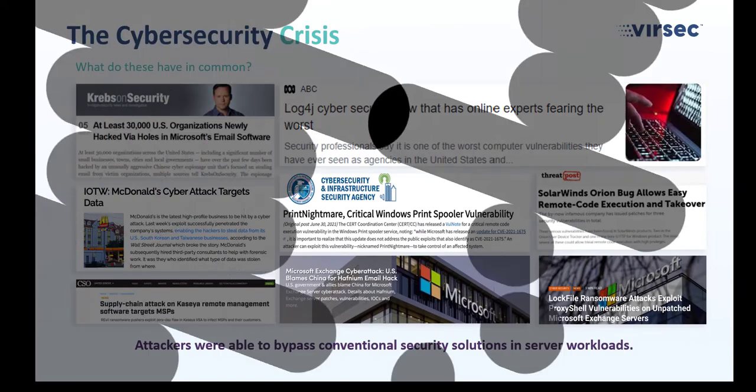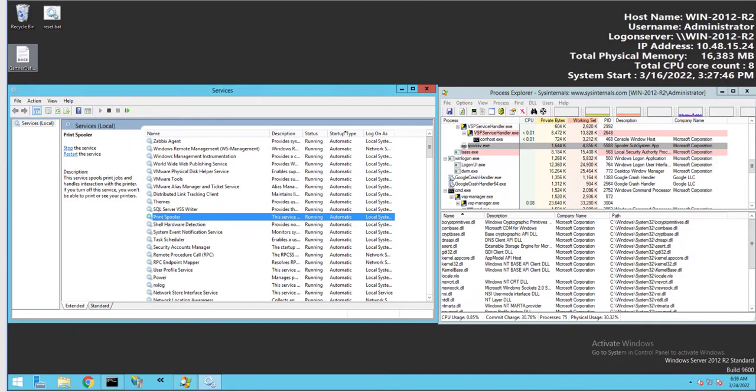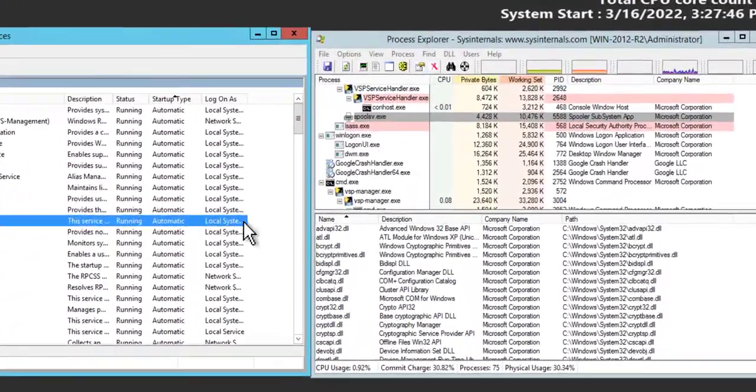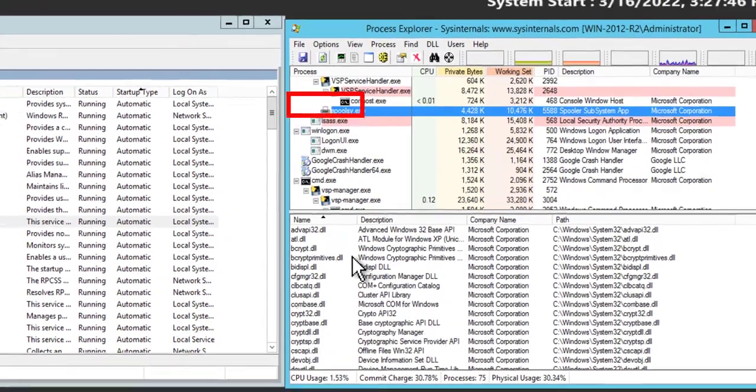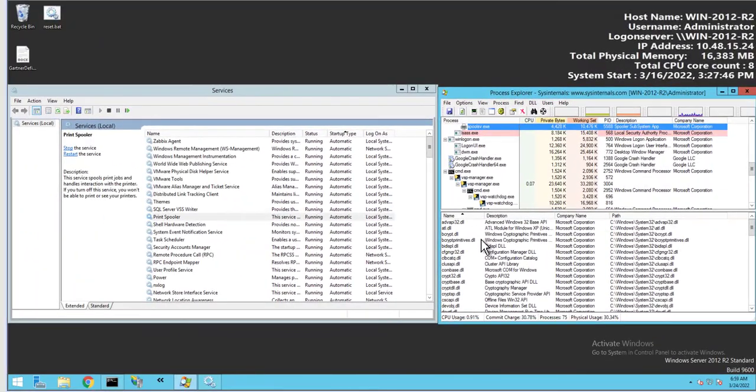code modification. Here, we have a fully functional Windows server vulnerable to the PrintNightmare attack. The Windows print spooler service is shown to be functional and started. And here, we are showing the spool server process and all of its supporting DLLs. We can see right now this service is running normally.